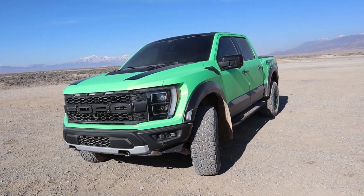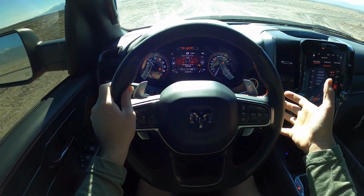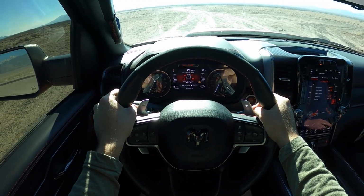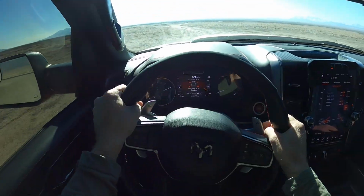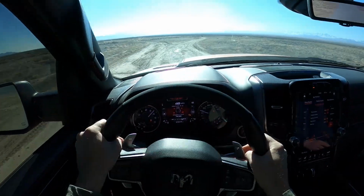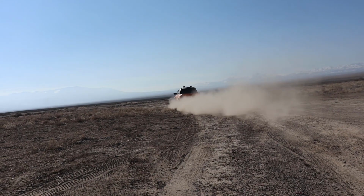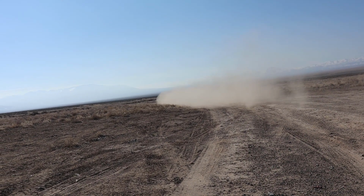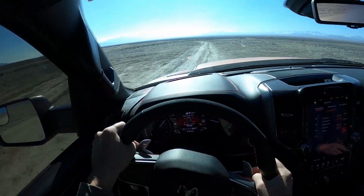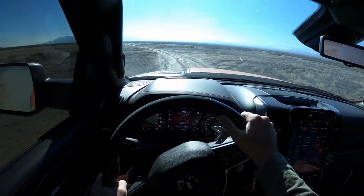Let's get into the off-roading. We're gonna start off in the TRX, if you guys are wondering. Baja mode, and then I held the traction control button for 10 seconds. Everything is turned off, and this thing just launches so hard every single time.